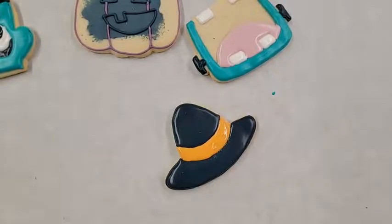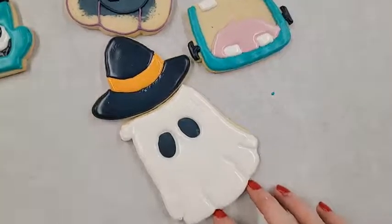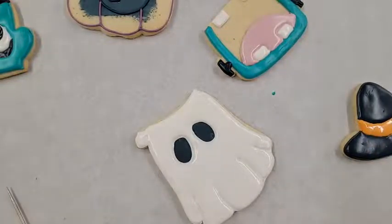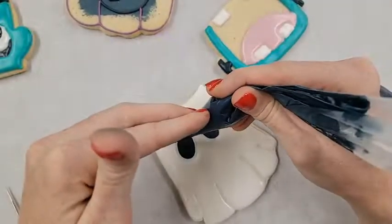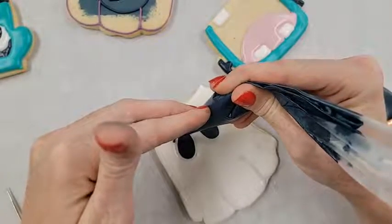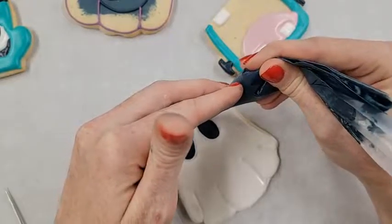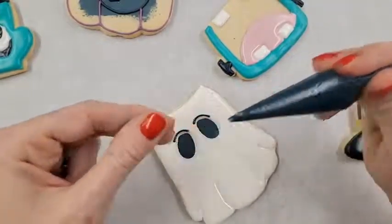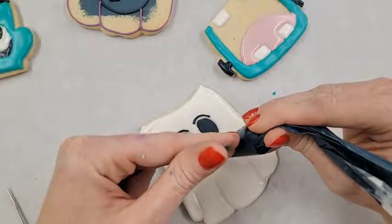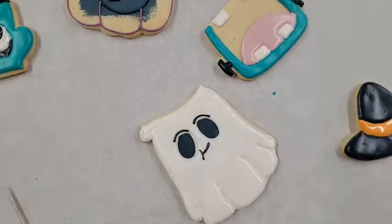Okay, so there's the hat on the ghost. Yes, I touched my ghost. I poked him. But okay, and then the next thing we're going to do on our ghost, we're going to give him just a couple eyebrows, little tiny. They don't have to be much. And then we have a little cute smile here. Just a little ghost smile.